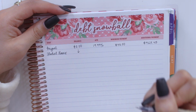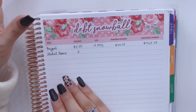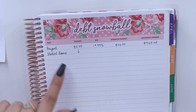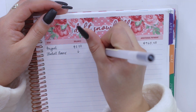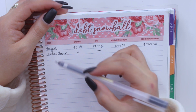Okay, so I don't put any balance for this, and I do have them all together, at least the way that my lender has it. It's really weird. I'm under Great Lakes, I believe. That's my student loan creditor, and the app is really weird, to be honest with you. So I don't put the APR because I'm going to list them all into letters. So I have loan A through F.